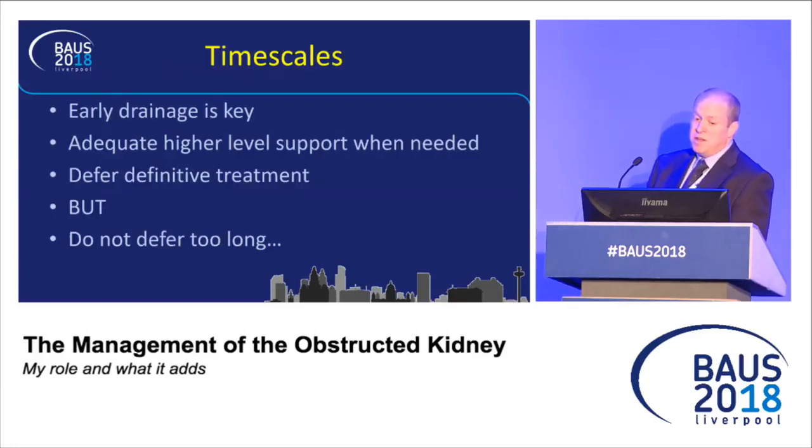So I think in summary, early drainage is key. Stents are ideal for the majority of our patients, although there are certainly some exceptions. It's important to have adequate high-level support, and we'll come across the ITU management of these patients in due course, but it's certainly important not to defer things for too long.